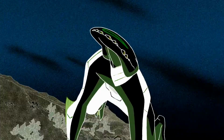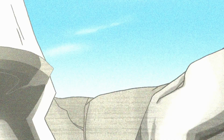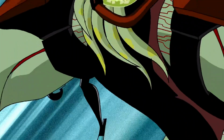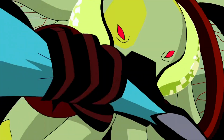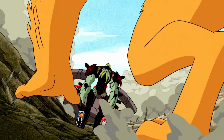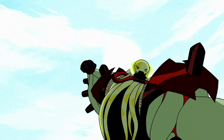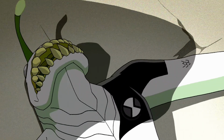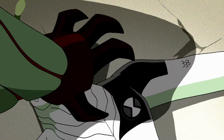Additionally, the watch starts acting up so that Ben is rapidly changing between aliens with only limited control over which one he becomes. Needless to say, this results in some neat fight scenes that are very fitting for a season finale, with Ben morphing and changing between each of these alien forms rapidly over this battle. Sometimes they put him at an advantage, and sometimes they put him at a disadvantage, keeping things fresh throughout and forcing him to use them in creative ways.